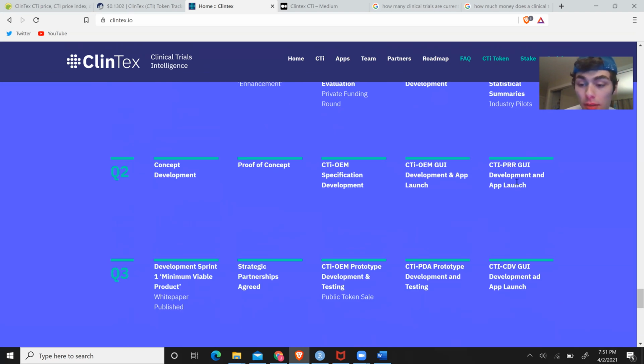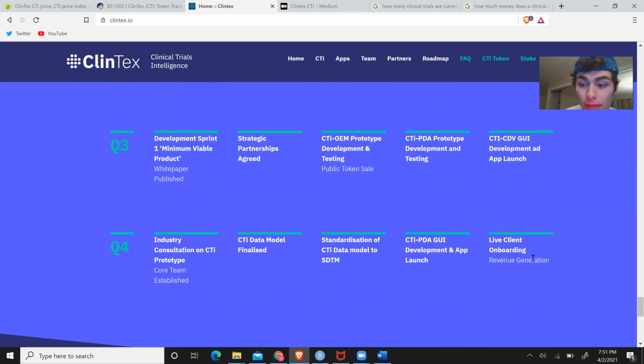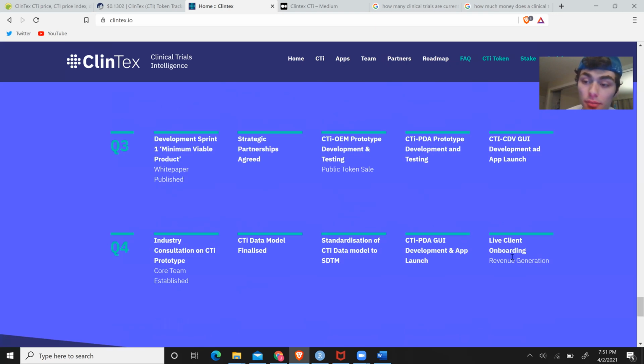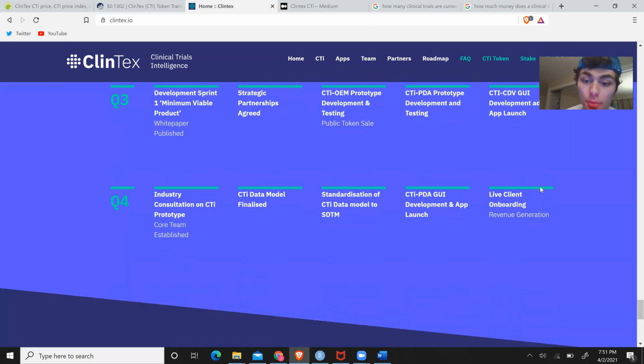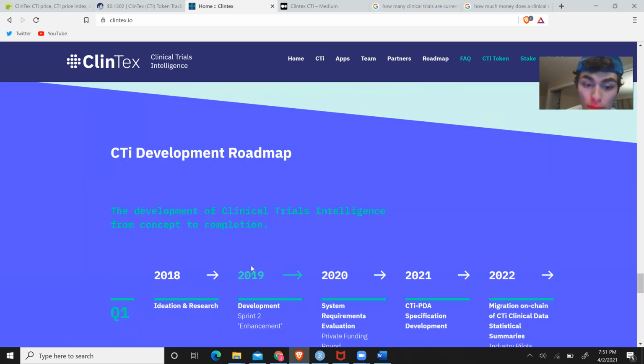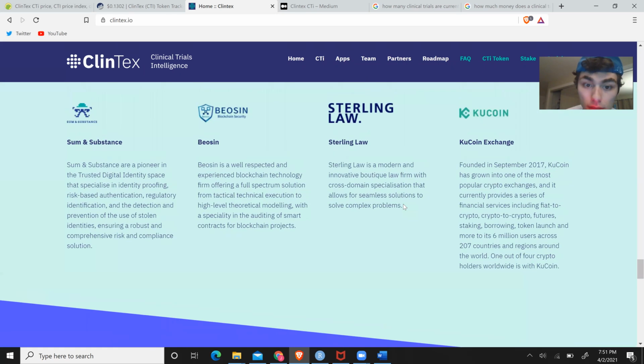Then next year, hopefully sooner, but next year, in Q4, it's planning to fully unleash all its apps and start live client onboarding. So we can see how early we are on this project still, and hopefully some hype gets the price going up as we move on to 2022, and then I think it'll really boom once it starts opening up everything. So we see that it has an established project with a roadmap.